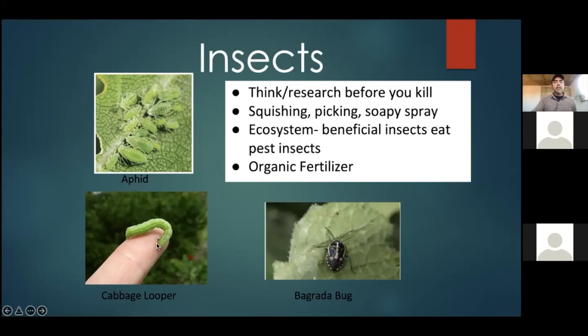Some of the easier ways to do it is by picking things by hand, because for example, in the summertime, it's very common that we have caterpillars trying to eat our tomatoes. The best way to do it is just take your time, get to your plant and take them one by one out of there, feed them to your chickens, add them to your compost, whatever you want to do with them.